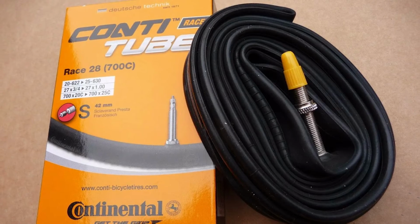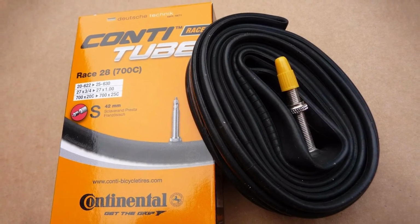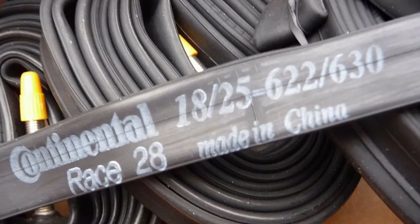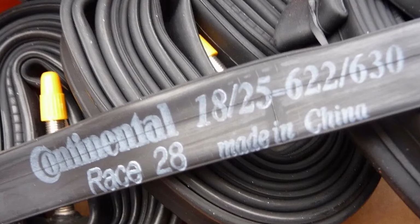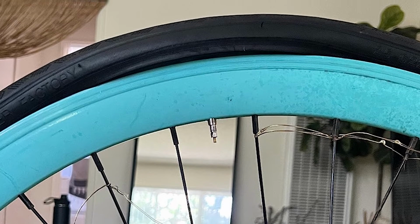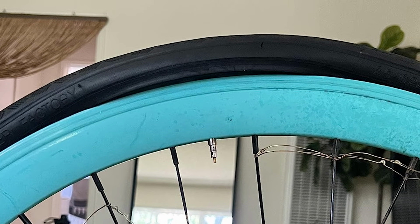These tubes are built to withstand the rigors of intense rides, making them an excellent choice for cyclists who demand longevity from their equipment. The reinforced construction minimizes the risk of punctures, giving you peace of mind during your cycling adventures. Continental's commitment to innovation is evident in the features of the Race 28 inner tubes. From enhanced valve design to optimized rolling resistance, every detail contributes to an efficient and smooth ride. The effectiveness of these tubes is further emphasized by their ability to maintain consistent air pressure, ensuring a reliable performance on any terrain.